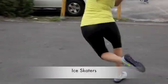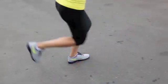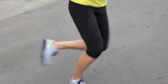Ice skaters. This is an excellent exercise for developing the thigh muscles for lateral movements and for stabilizing spinal muscles for dynamic movements. The technique. Stand with the weight on the inside part of your feet.